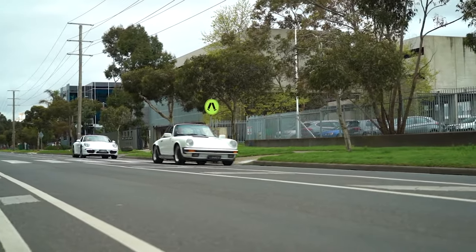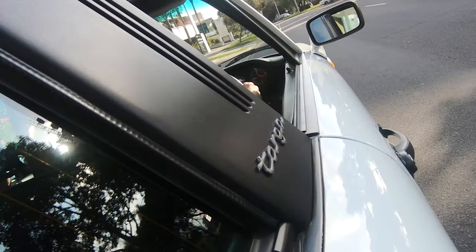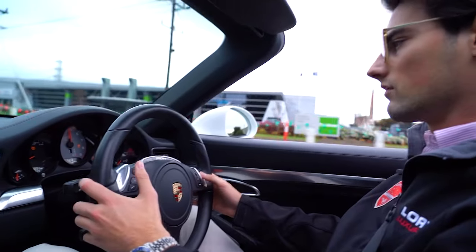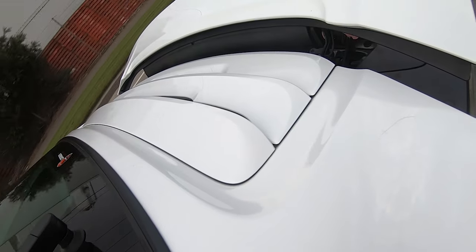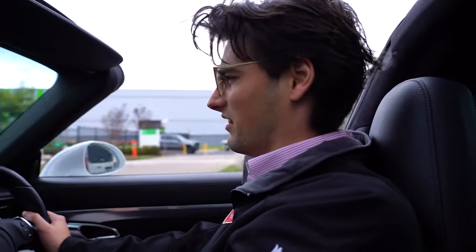So just pulling out of here, get to see what the car feels like. Okay, so we're going from 400 horsepower down to 231 horsepower. Oh, so much more refined than the old one.